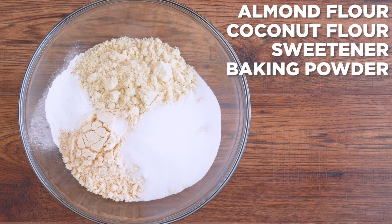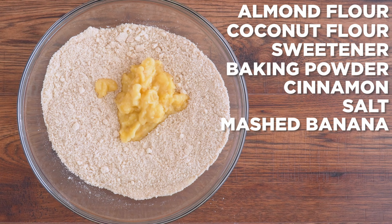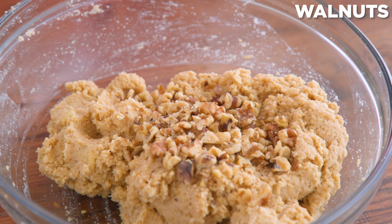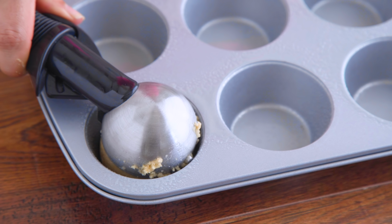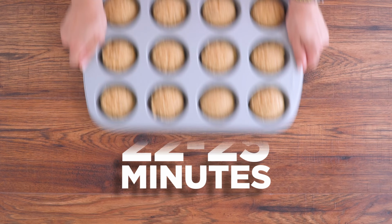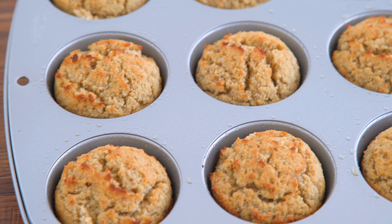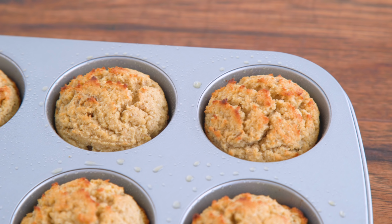The dry ingredients are the same for this one, except we're adding cinnamon. Then we've got the same wet, but first I'm adding mashed banana. I'm stirring in walnuts for a crunchy mix-in. This is banana nut flavor after all. Using the banana adds natural sweetness. This almost tastes like a banana bread in muffin form. It could even be a breakfast alternative.